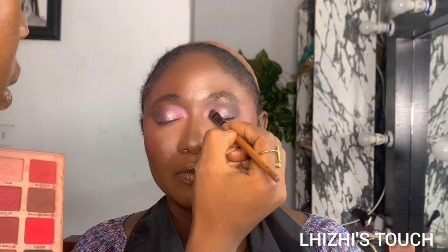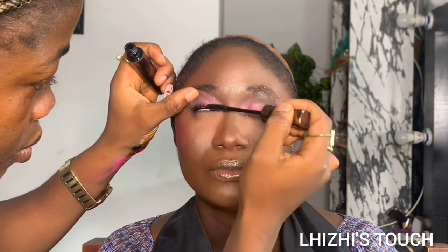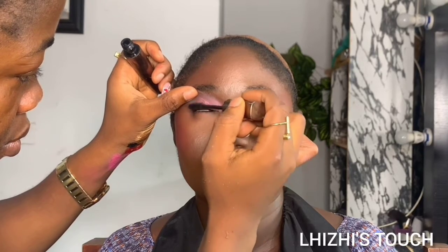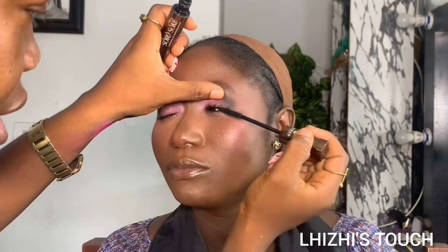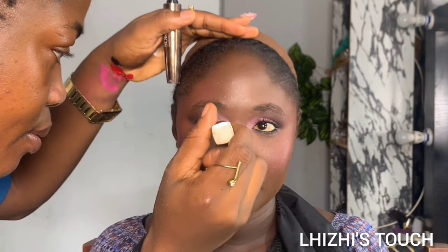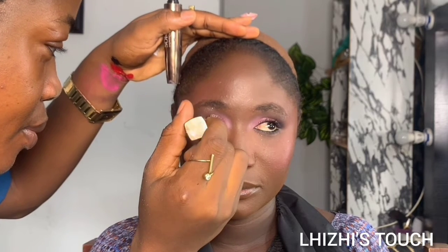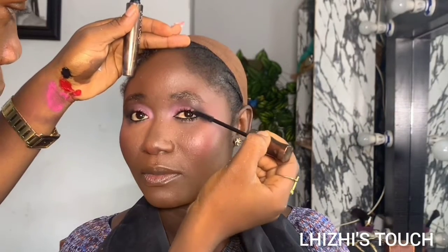So once that was done, I applied mascara because some eyeshadow must have fallen on her natural lashes, so you want that very clean look. So I went in with my Nuban mascara. This is the Sorosuke mascara. I just used that to dust out the excess eyeshadow that must have fallen on her natural lids. Repeated the same process on her lower lashes as well, and this was what we had at this point.